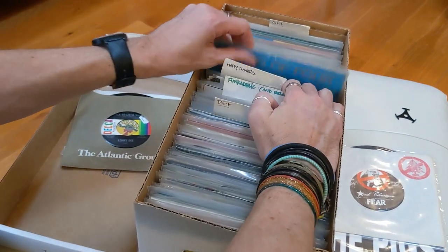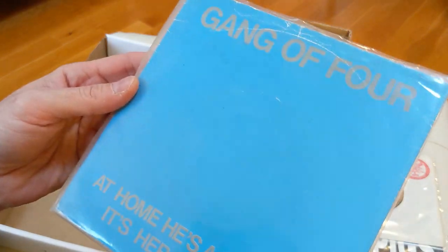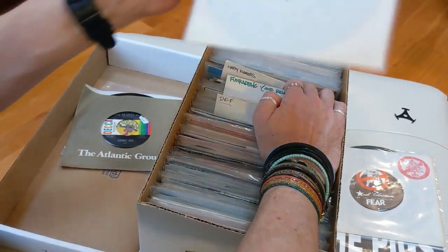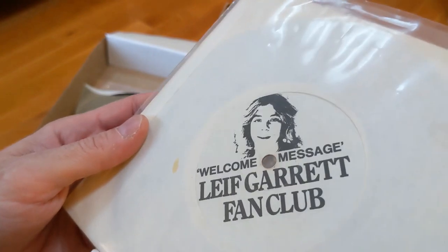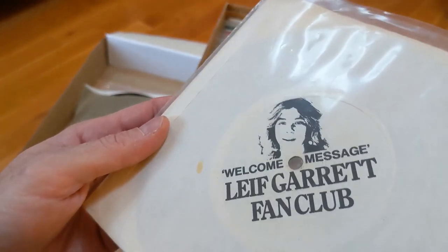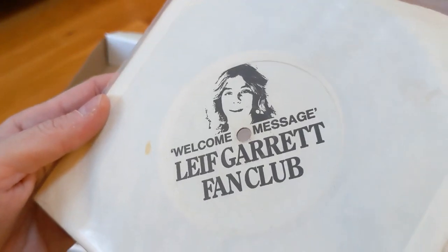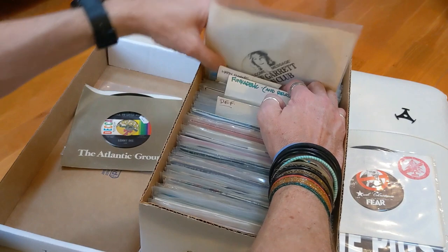All right, last little section here. GHI. Gang of Four. Excellent. Excellent classic stuff from England. Leif Garrett Fan Club record. We sampled this record, my band Silica Gel, on our 50 Noisy Children Party album, which is still available on a double vinyl reissue, whatever. Contact me if you want one.